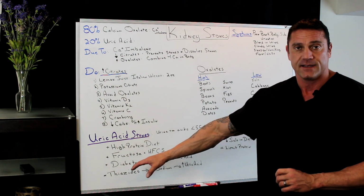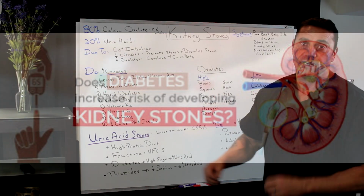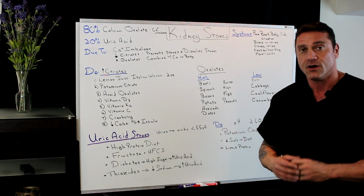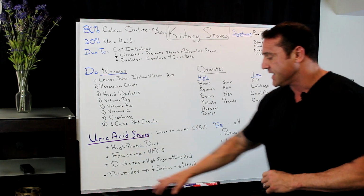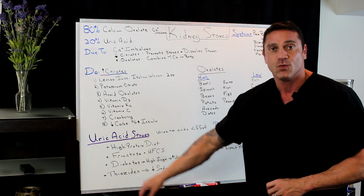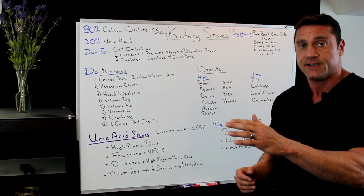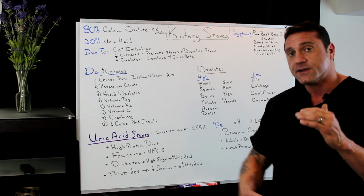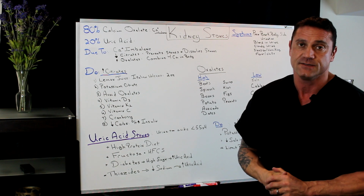Diabetes, people who are diabetic, okay, the fluctuations in blood sugar. Also, if you're taking in too much sugar, again, too much sugar equates to increased uric acid. Now, also certain medications, diuretics, the thiazides. What the thiazides do, the main mechanism is to flush out the sodium. The problem is when you flush out the sodium, you increase the uric acid in the kidneys and you form the uric acid stones.